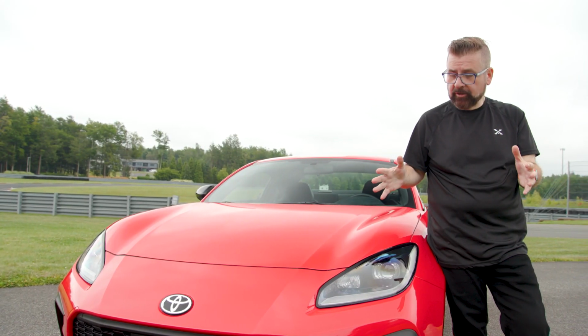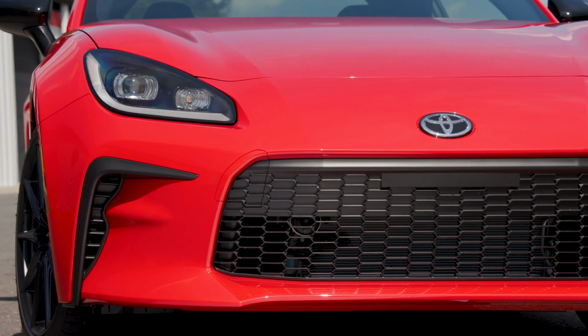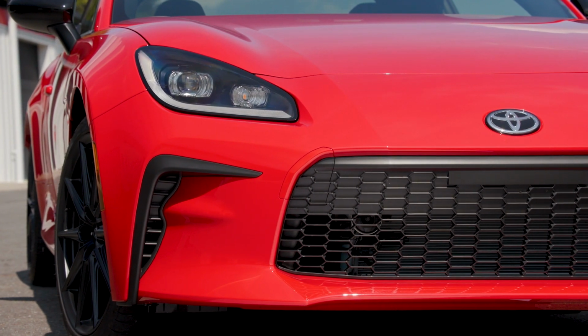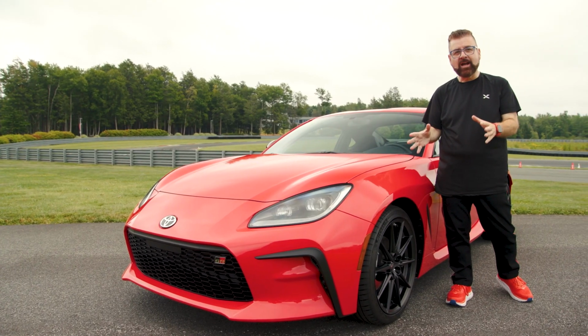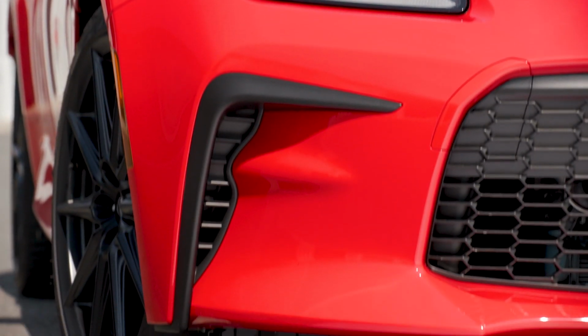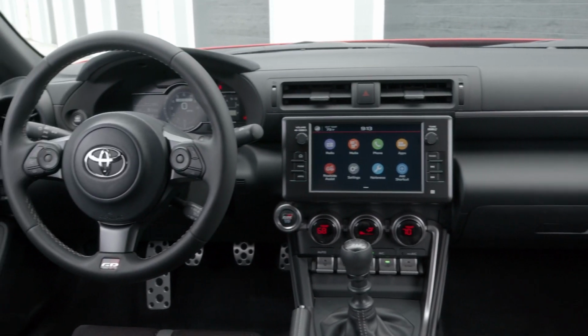For 2022, the GR86 gets all LED lights, and on the premium edition, you also get adaptive headlights, which move with the steering. Now these air vents aren't just for looks, they're actually functional. They move air in at the front of the wheel, around, clearing out all of that dead air, and out at the back. Now the inside, of course, is packed with tech.